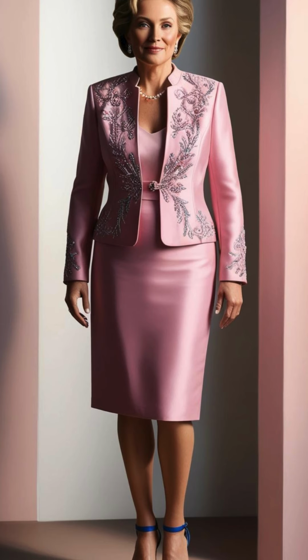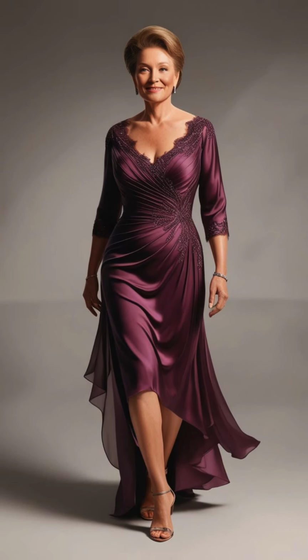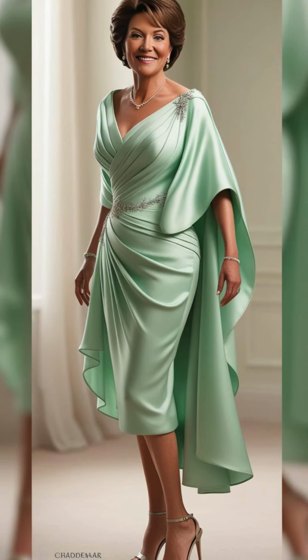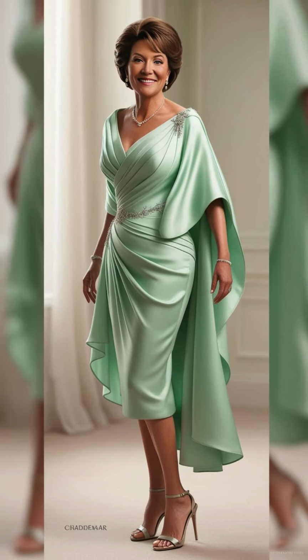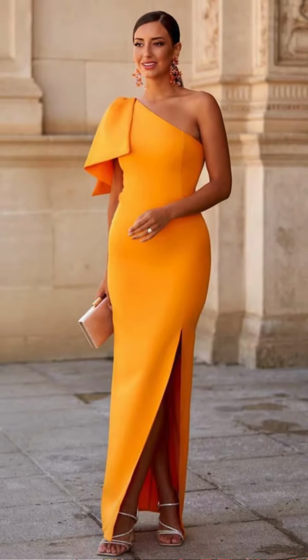As we explore these styles, think about how each one makes you feel. A dress should empower you and enhance your confidence. Whether you prefer something classic and timeless or modern and chic, there's a design that will resonate with you. Remember that this is a celebration not just for your daughter but for you as well. Your choice of attire plays an important role in how you engage with this memorable occasion.